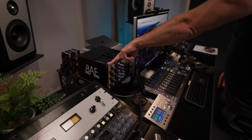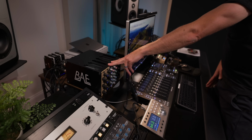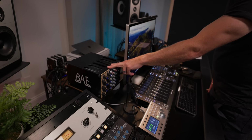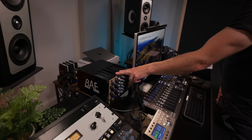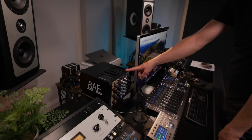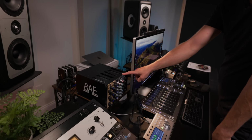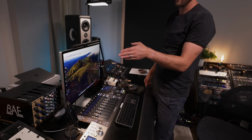EQs, we have the undertones. I will use these on guitars, either electric or acoustic. The SSLs are also on the drum bus, so the drums are hitting the bus comp and then the SSL EQs. This Pultec will bounce around either between bass or snare drum. It's a Pultec, sounds really good, and this version of it sounds amazing.